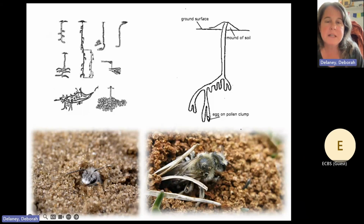The family name is Andrenidae, and the genus that is most common and what I'm going to talk about is the genus Andrena. And I'm showing you these kind of squiggly drawings. These are line drawings of the different nest structures underground. So they've been able to extrapolate what these look like by pouring plaster down these holes and then digging around and pulling up these very intricate tunnelings underground.